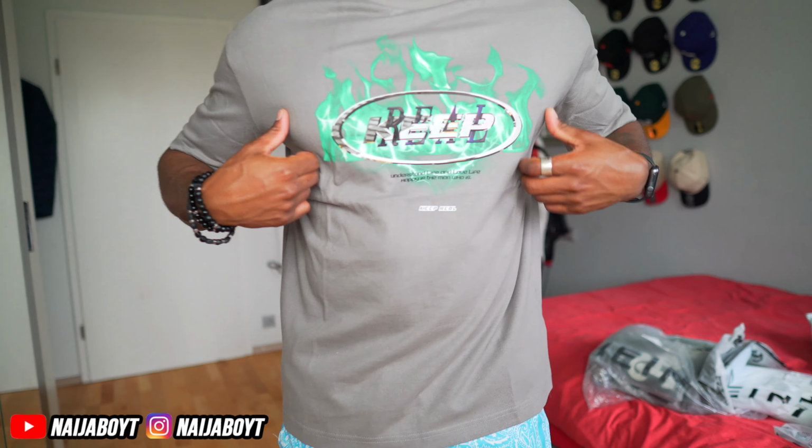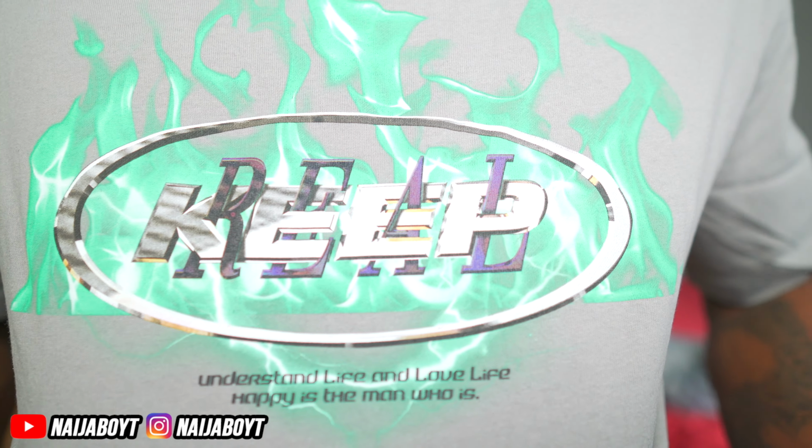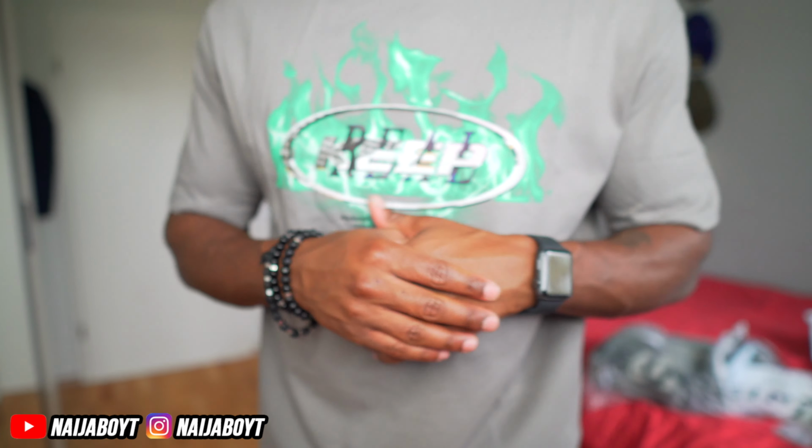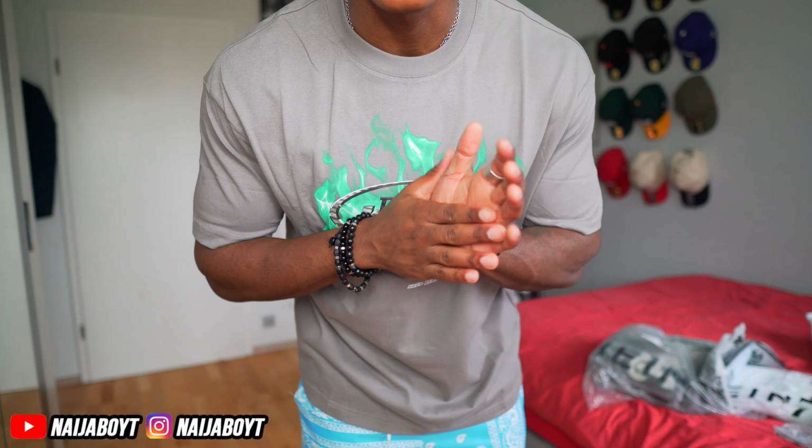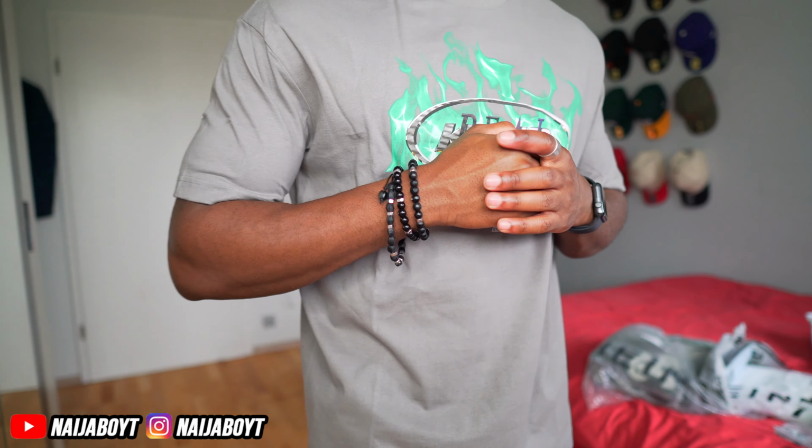Boom. And the graphic up close. Yeah, cool little graphic tee. I give this a cool little 7.58, you know. On to the next item. All right, on to the next piece.